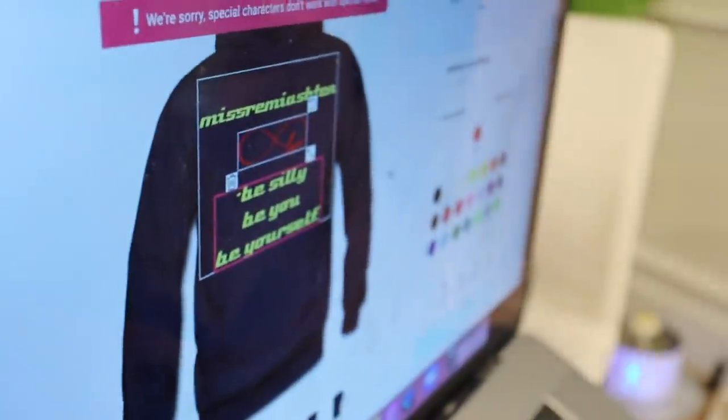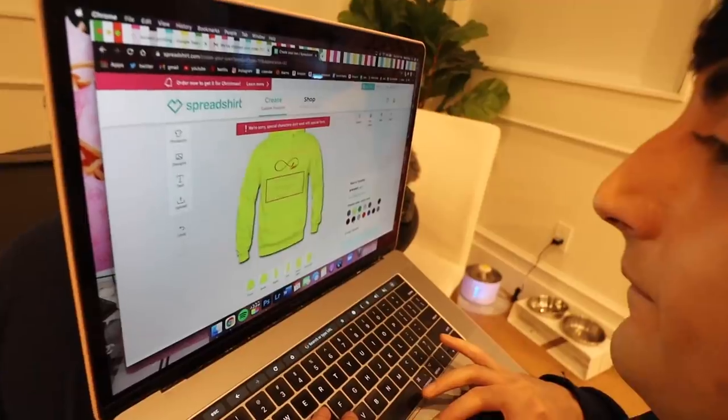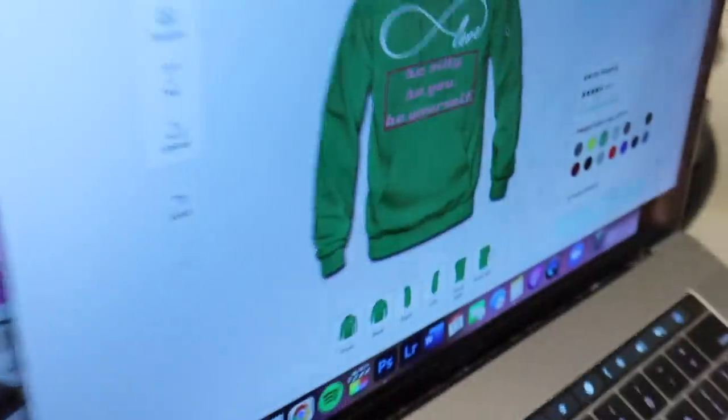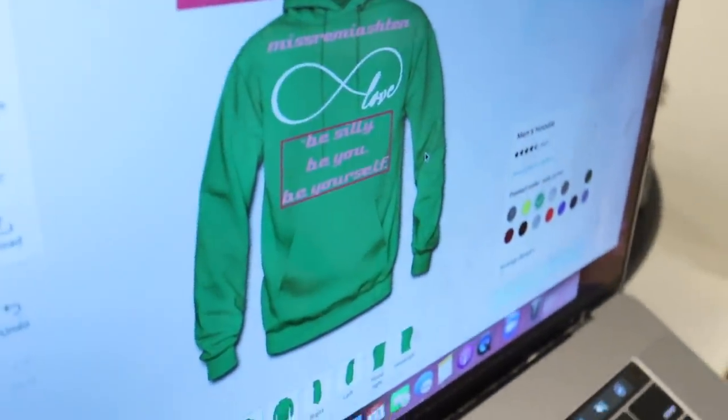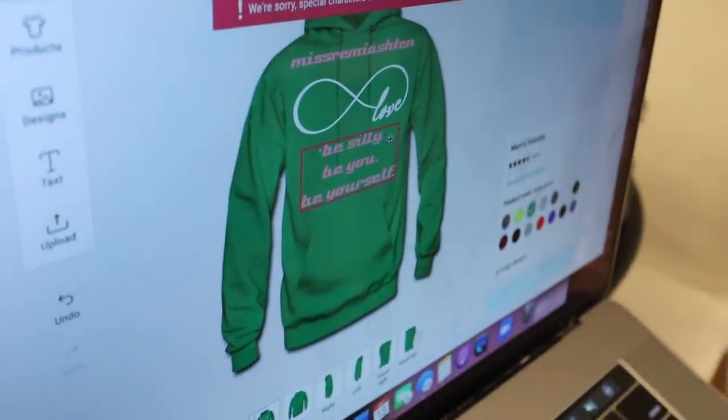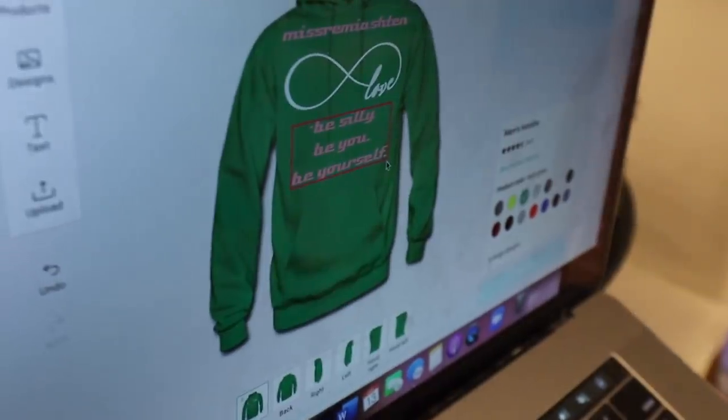Oh no, where did you get the infinity sign with love? The yellow. Oh, make it green. We've decided on a green with a pink and white font to really make it pop. Love it. Remy Ashen, love, be silly, be you, be yourself.